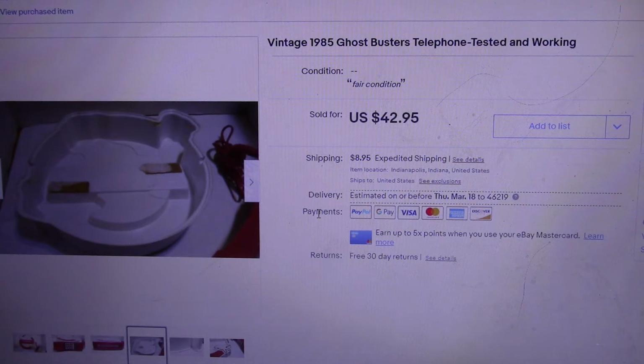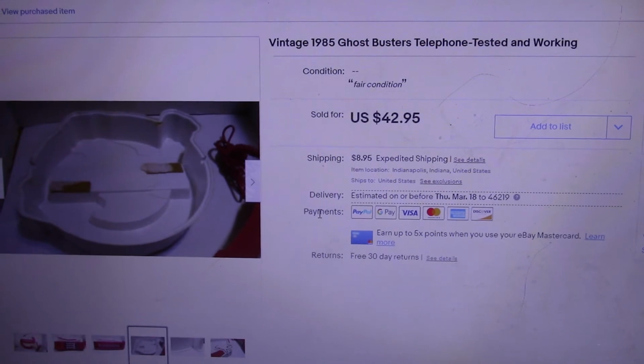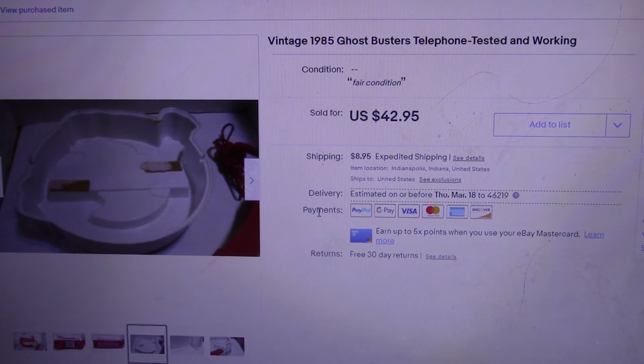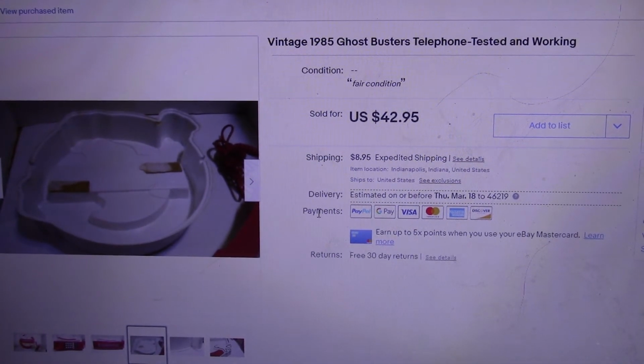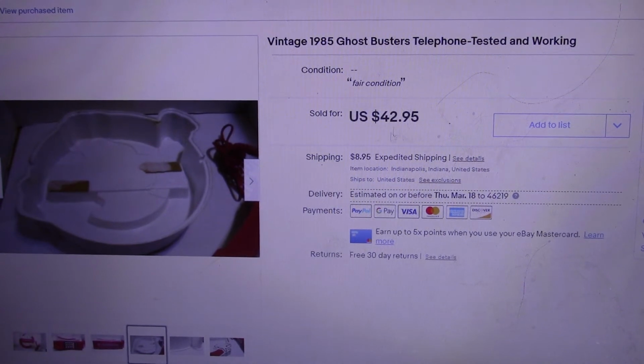I told them, okay, yeah, it's got damage. $30, I'd be more than happy with $30. And they said, oh, no, I'm not going to do that. You know, been collecting for 30 years, it's not worth that much. I don't think the buyer understands that I'm 55. After a bunch of back and forth between us, we finally settled on a price of $29, and I shipped it out that same day.